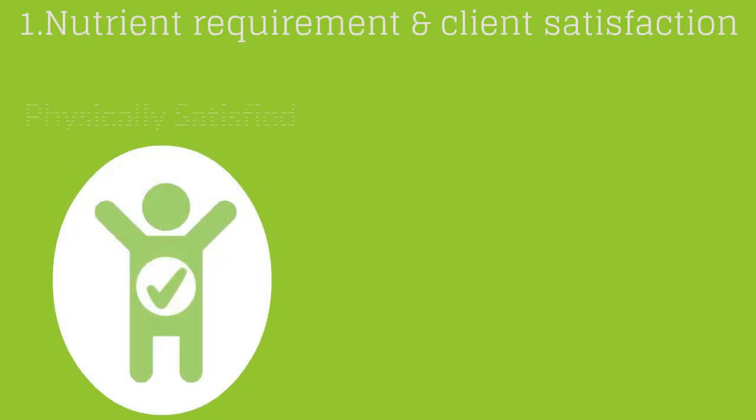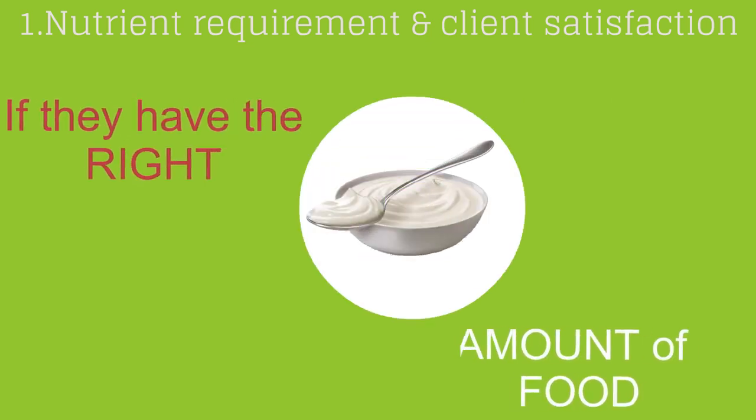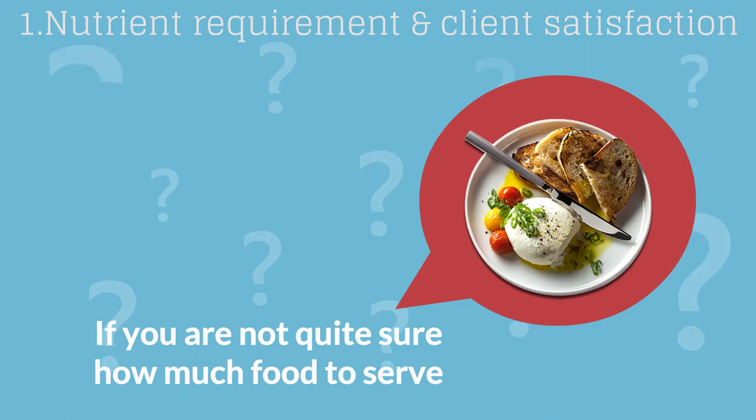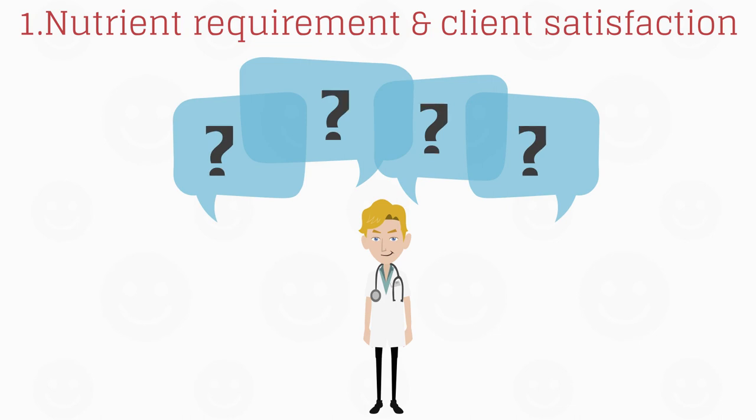In addition, your clients will likely feel more physically and emotionally satisfied after mealtime if they have the right amount of food. If you are not quite sure how much food to serve, ask your healthcare professional, the client's physician, or dietitian for more specific information.